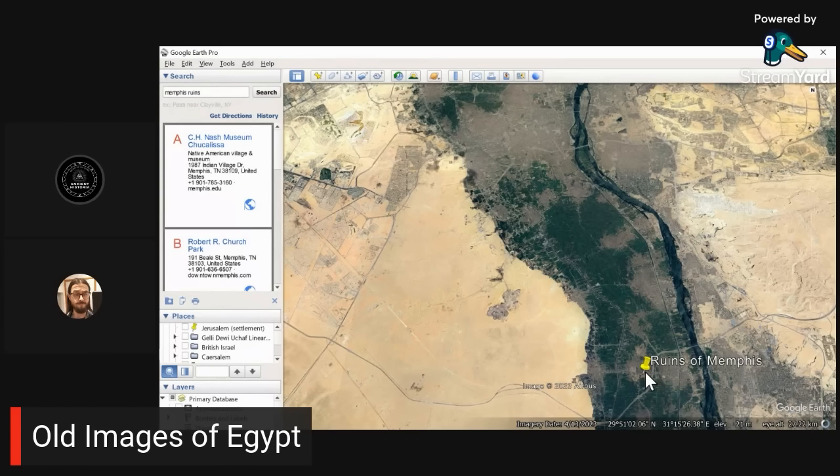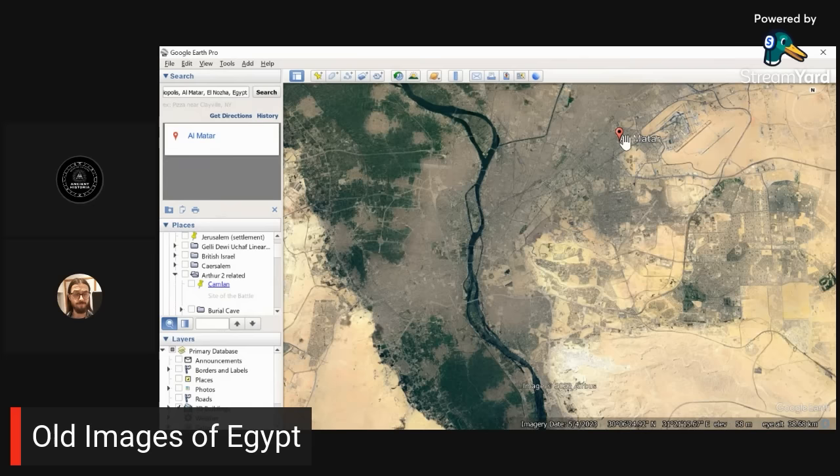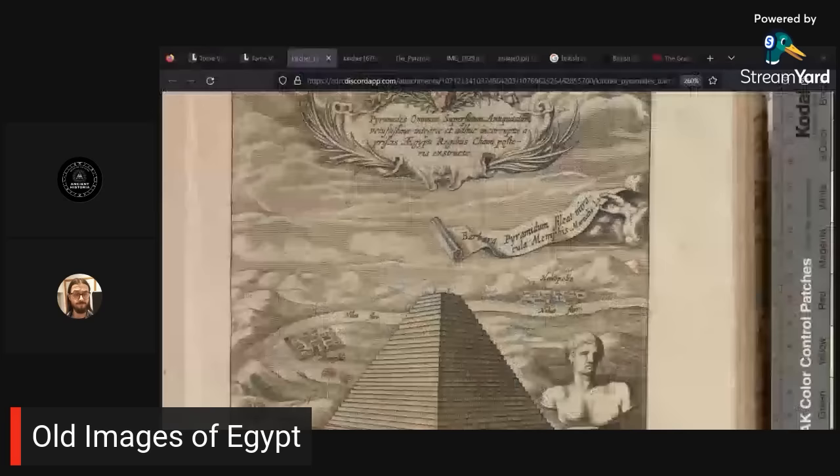So there's the ruins of Memphis. Pyramids are there. Giza's here. Heliopolis is on the other side. Yeah, and the Nile went round. So right, Memphis down here, Nile, Heliopolis on the left. Weirdly, I know it's a flipped image as well, I guess, because on this one Heliopolis is on the right and Memphis is on the left.